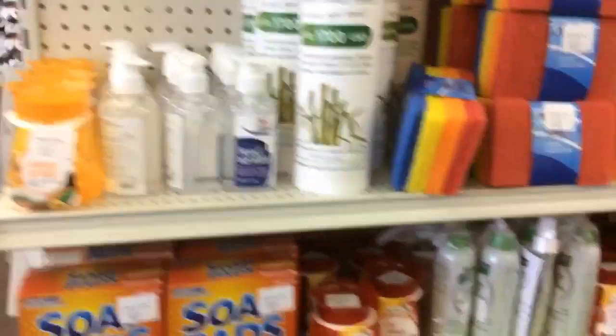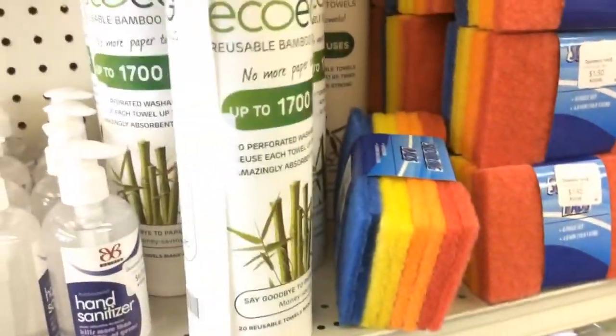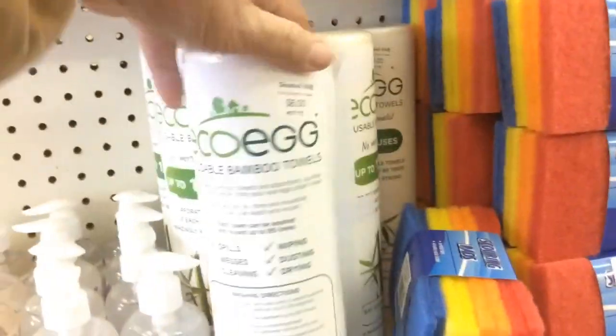Here's cleaning products. This is all new stuff. Look at these bamboo, $6 for a roll of bamboo paper towels, replacing paper towels. But they're supposed to be reusable a number of times. I don't know, mostly when I want a paper towel, I want to grab something up and throw it out. I don't want to wash it again.